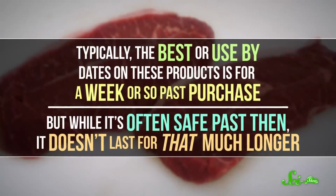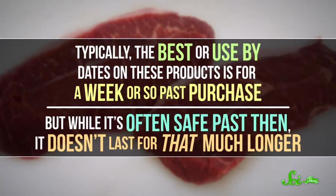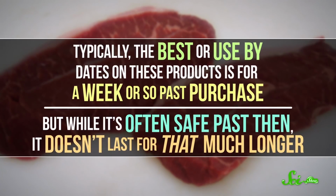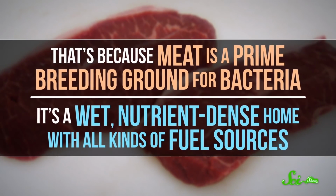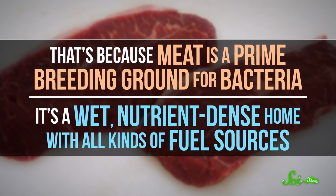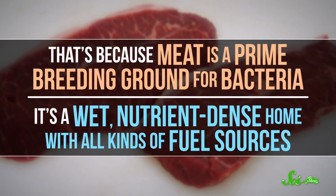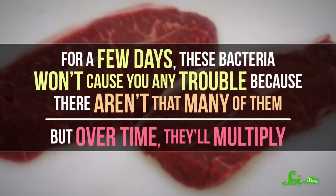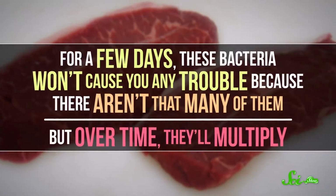Finally, while heat treatments are awesome for getting rid of bacteria in milk, you'll need a different strategy for meat. Typically, the best-by or use-by dates on these products are for a week or so past purchase, but while it's often safe past then, it doesn't last for that much longer. That's because meat is a prime breeding ground for bacteria. It's a wet, nutrient-dense home with all kinds of fuel sources. For a few days, these bacteria won't cause you any trouble because there aren't that many of them, but over time, they'll multiply. And that's when you get problems.